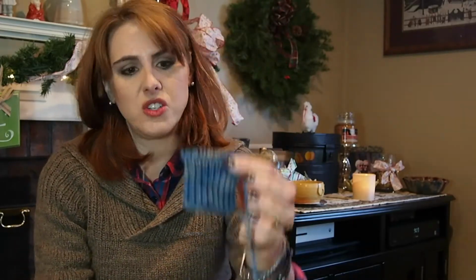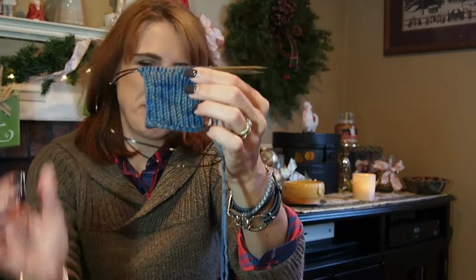So there's 3 inches of ribbing, and I probably have about 2 here. So another inch, and then I can start the pattern of the mitten. So these should be done in plenty of time for Christmas.